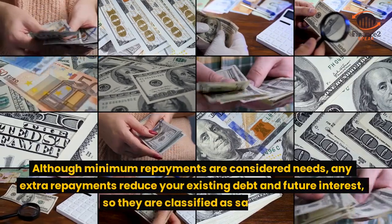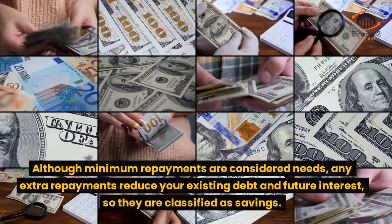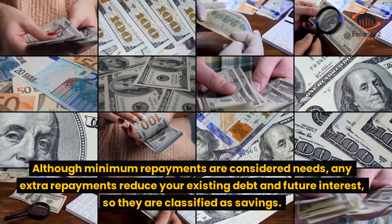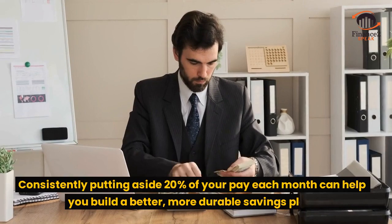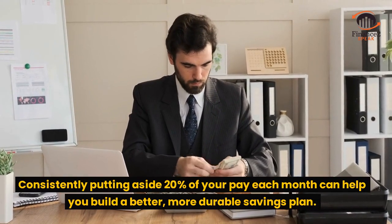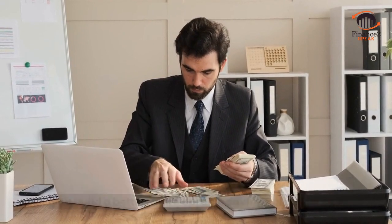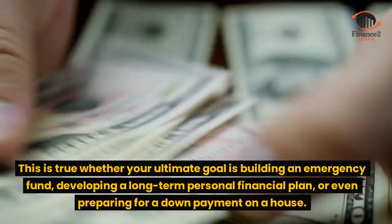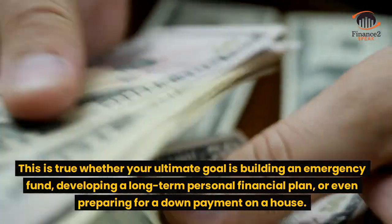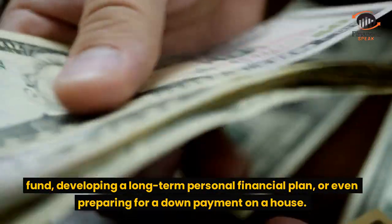Although minimum repayments are considered needs, any extra repayments reduce your existing debt and future interest, so they are classified as savings. Consistently putting aside 20% of your pay each month can help you build a better, more durable savings plan. This is true whether your ultimate goal is building an emergency fund, developing a long-term personal financial plan, or even preparing for a down payment on a house.